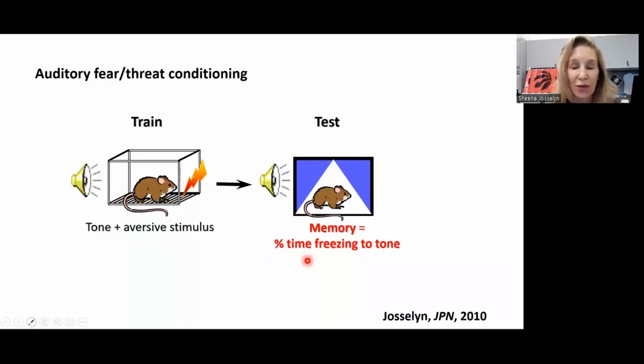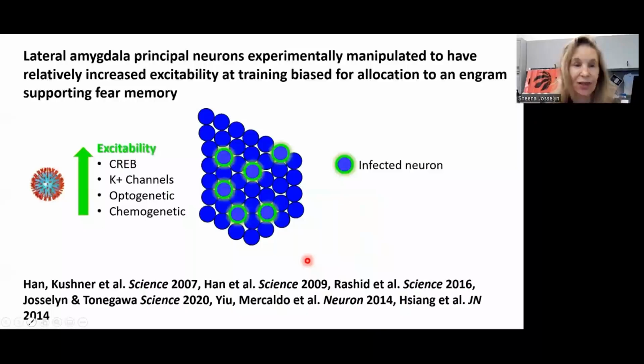In a series of experiments conducted over many years, we looked at how this auditory fear memory is represented in the lateral amygdala. We have a bunch of neurons in the lateral amygdala, and we used viral vectors, each expressing different constructs over the years, but the common denominator is that they all increase the excitability of these randomly infected neurons. We microinject these viral vectors. These infected neurons are going to have increased levels of excitability relative to their neighbors.